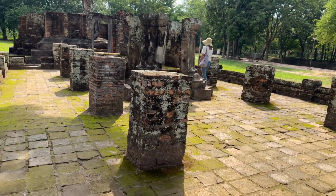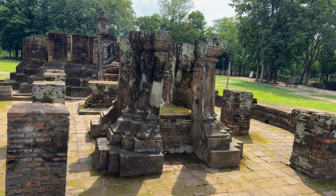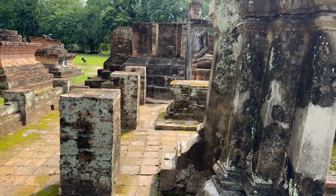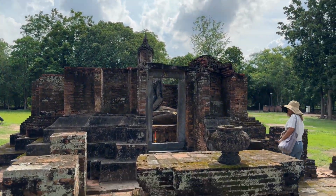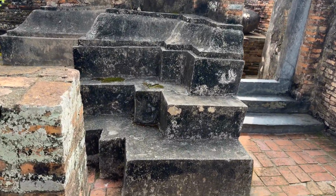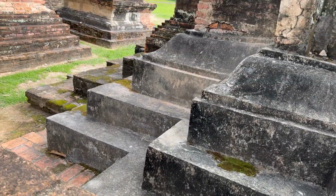So this would have been similar to that. They have a couple little sandstone things here. So there would have been an image sitting inside of this. And then the Buddha right up here. And then you can see how this was built. It's pretty nice. I like this styling. They did all these different corners.